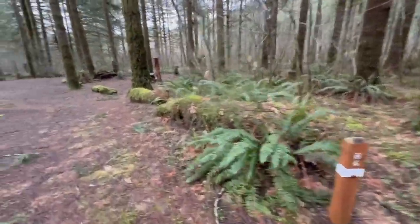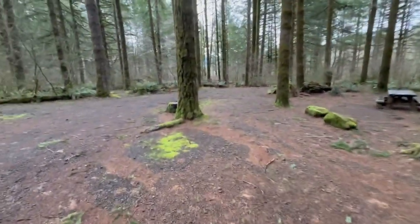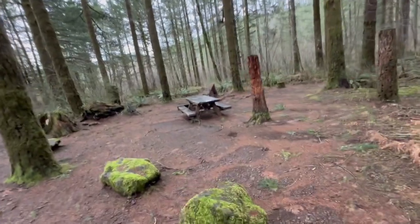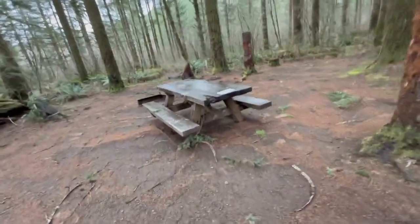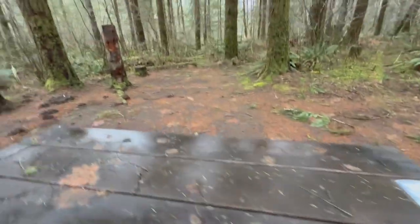B6. This B6 has plenty of parking. Nice area for a tent. Picnic table needs a little work, but not bad.